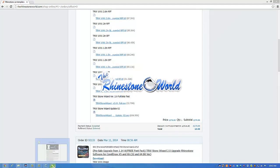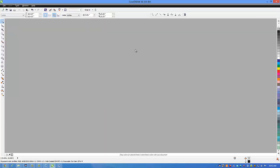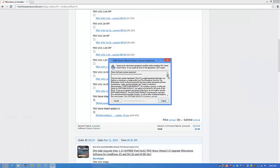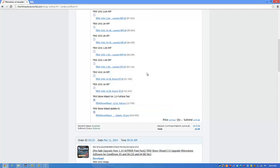Now, one thing you want to make sure of before you run it: CorelDRAW X4, X5, X6, any versions of CorelDRAW, make sure you have them completely shut down. Once they're shut down, scroll through the licensing agreement, hit OK. Now it's going to know I have 4, 5, and 6. Oh yeah, 64-bit. We do support 64-bit, so take advantage of 64-bit for the TRW Stone Wizard on your fast computer. Let's go ahead and hit install, run through it right there. Boom, patch is done. You're good to go.